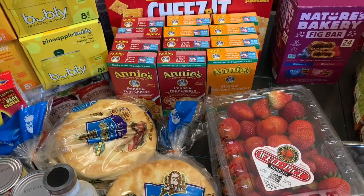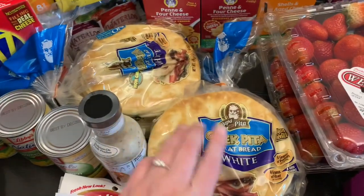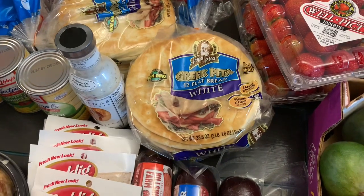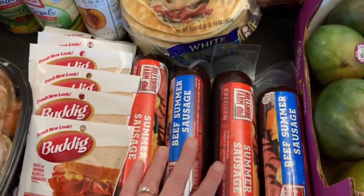Problem with Walmart is they have a habit of bringing stuff in and then phasing it out as soon as we get used to buying it there. So we'll see. 2 things of the pita bread. Again, we use those for flatbread pizzas as well as wrap sandwiches. So we've got 2 of those with the increased family size.